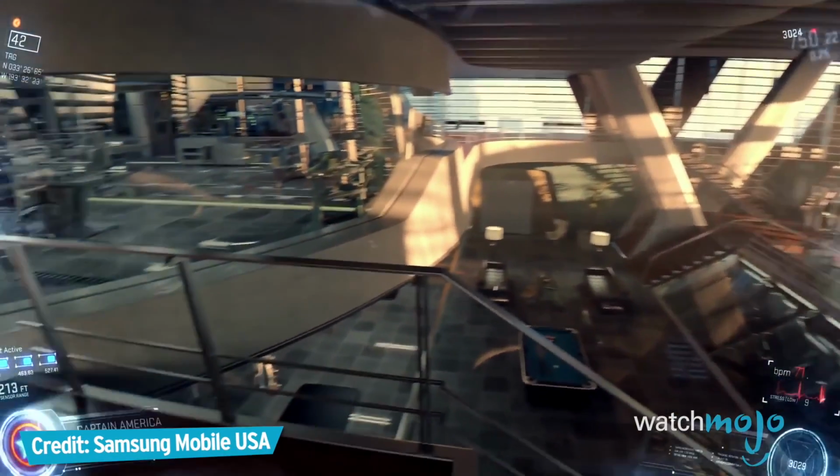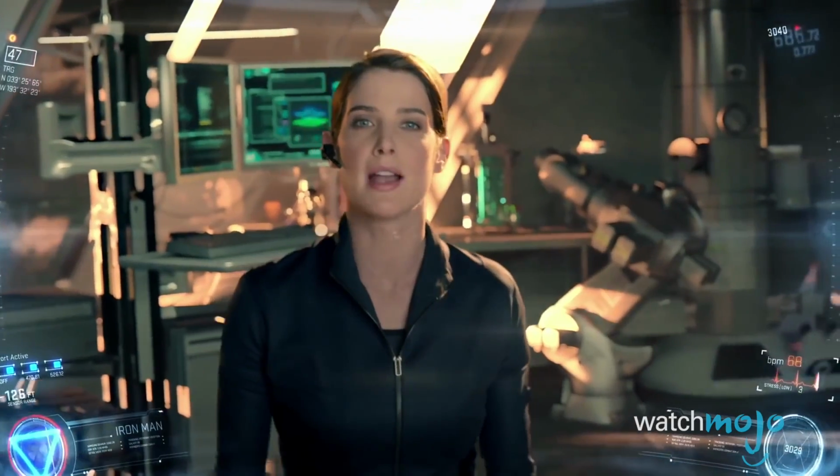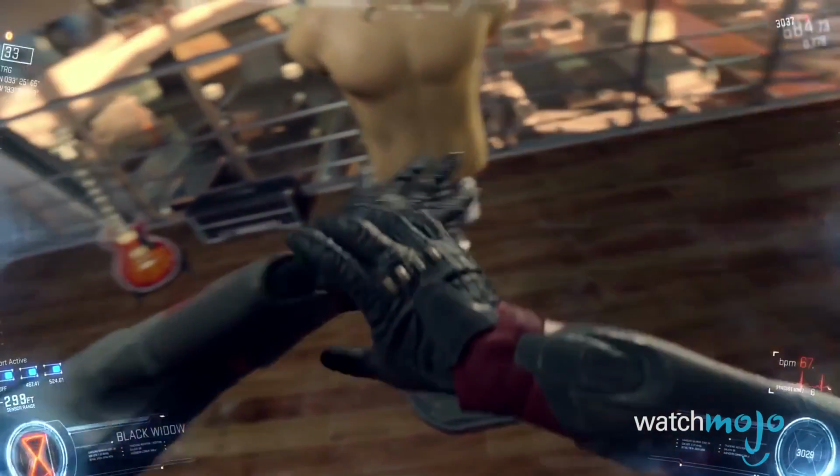Using virtual reality, you will take on the powers of Earth's mightiest heroes. Your mission? Become an Avenger.